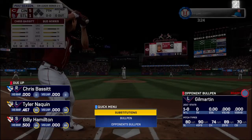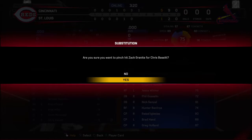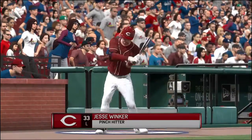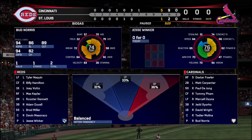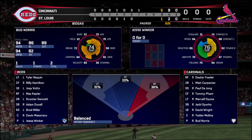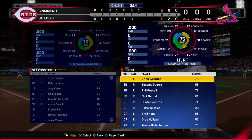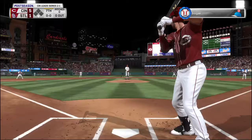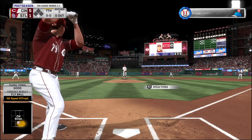Digging in to try it again, Chris Bassett. It's been an 0 for 2 effort for him to this point. Jesse Winker will grab a bat and hit for the pitcher here. Number 33, Jesse Winker. Now pitching for the Cardinals, number 36, Sean Gilmartin. Number 79 will get the call here as he'll hit for the pitcher.